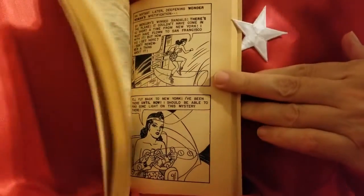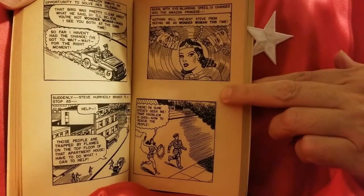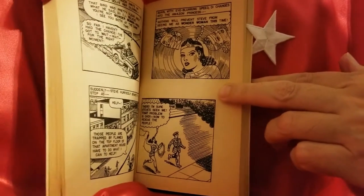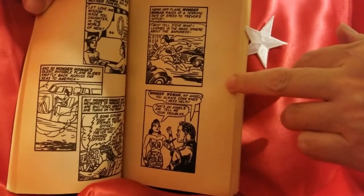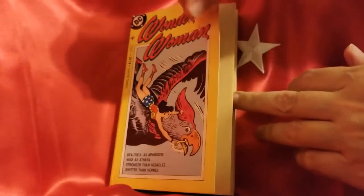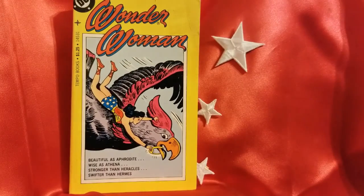Mostly when you flip through a page, as we select some at random, you'll see that there are 2 panels per page. There are a few exceptions. There's a couple where there's 3 panels in one page, and then there are a couple of single splash pages as well. But obviously this has been resized. This is a much smaller book than the original comic books, so the page count of each individual story would be longer than they originally appeared in the comic book.